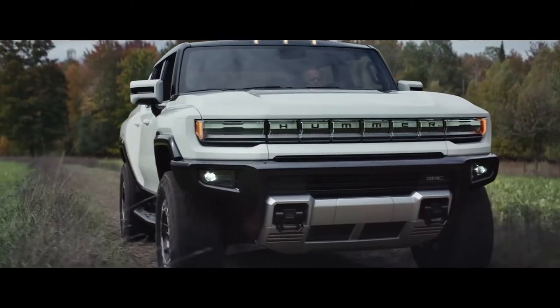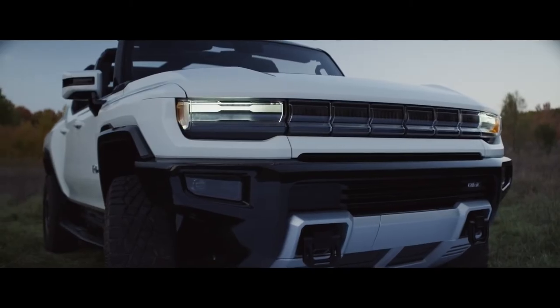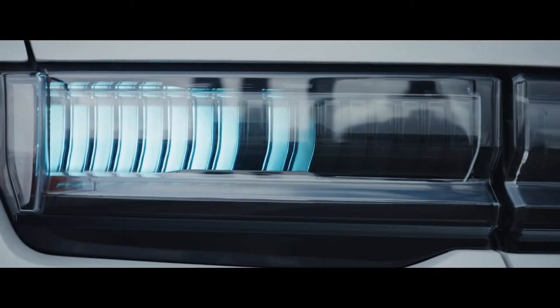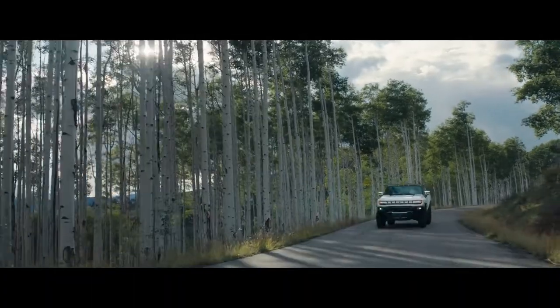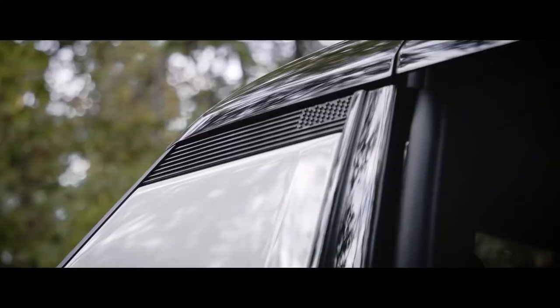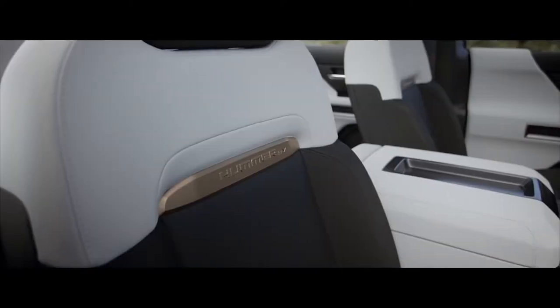But Hummer EV is much more than an off-road beast. From the distinctive signature of its 6-bar grille to its micro-optic welcome walkaway and battery charging animations, every aspect of the Hummer EV has been designed to look and act unlike anything out there. Hummer EV delivers an unprecedented combination of innovation and luxury.